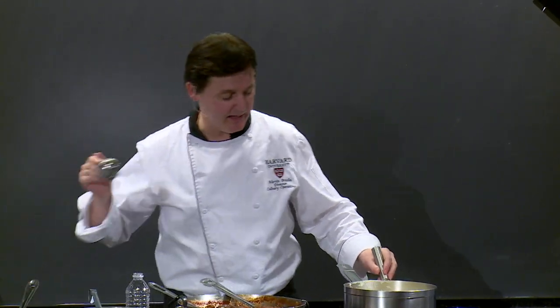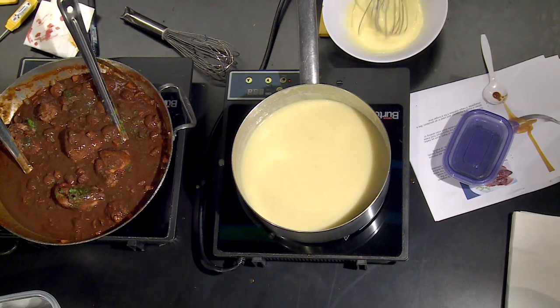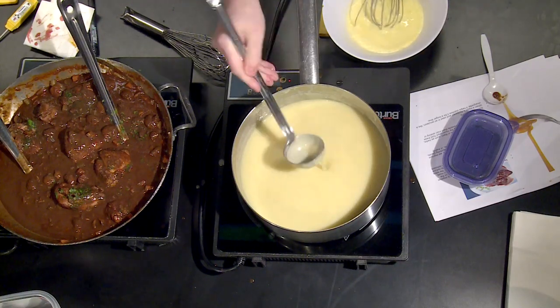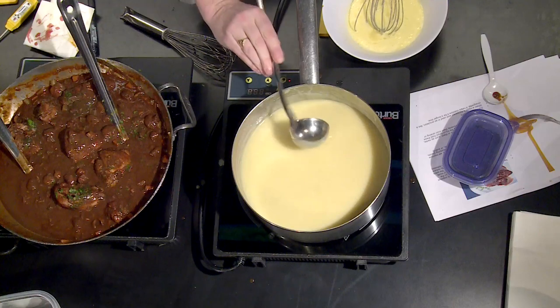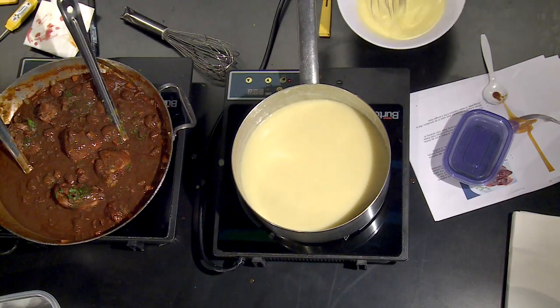Thanks, Alex. So yet again, I'm going to just temper the liaison a little bit with some of the... This is just chicken stock with a very small roux. Not a full roux that would thicken it.